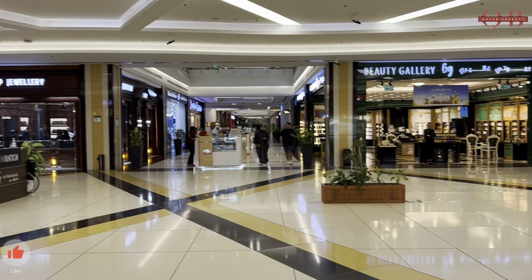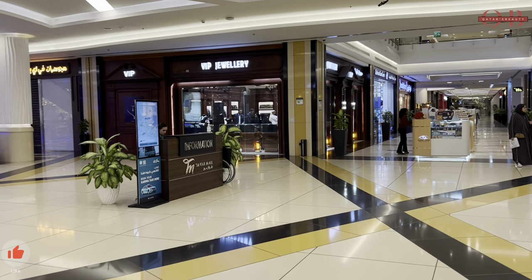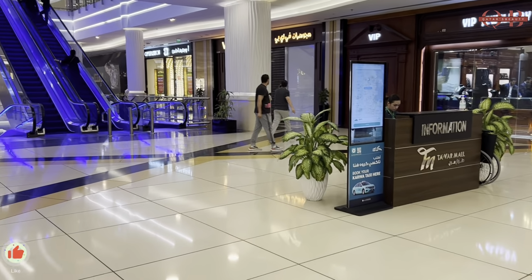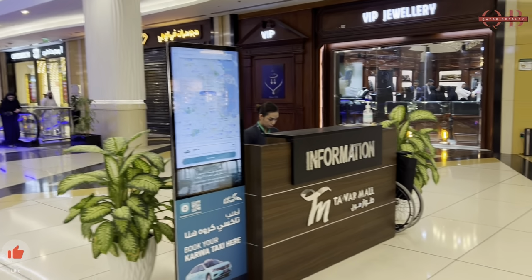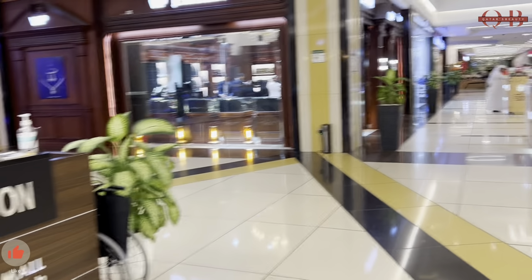Also guys, the amount of transportation here is really cool. Escalators and elevators are found all over this place, and information desks can also be found. You can ask them where this shop is, and they will tell you. They are really helpful, and they are also friendly staff.